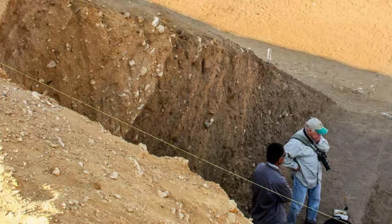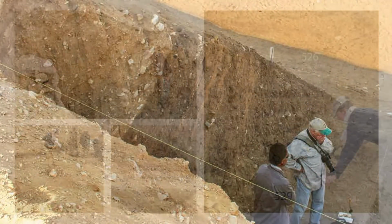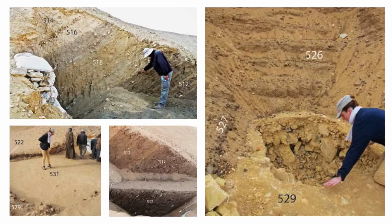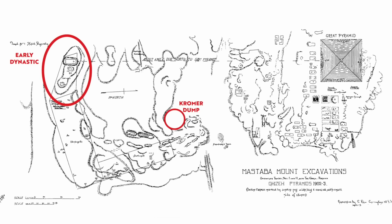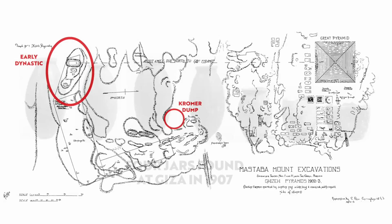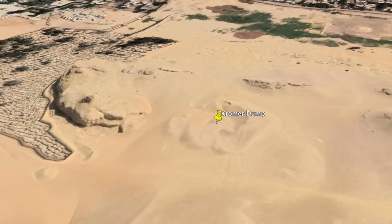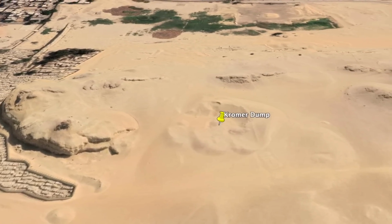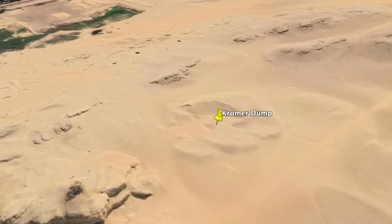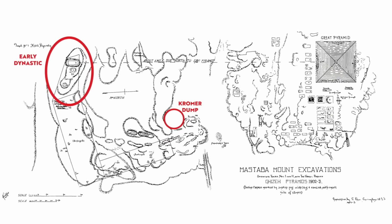Based on his finds, Kromer believed the mound was demolition debris from a royal rest house or settlement, dating from the 1st to 4th dynasties up until the time of Khufu and Khafre. Although Giza does have some early dynastic tombs just south of the main pyramid field, as well as a handful of pre-dynastic finds on the plateau, the proposed age of the finds in the Kromer dump meant that this really was a very intriguing site, being possible further evidence of people living at Giza long before the first stone of the Great Pyramid was laid.